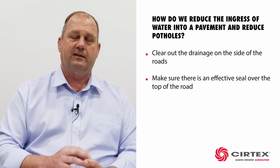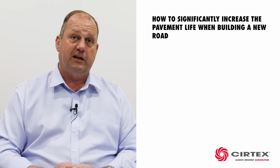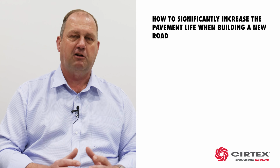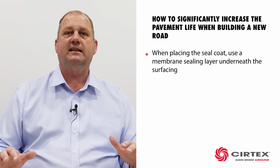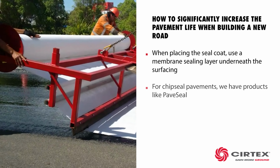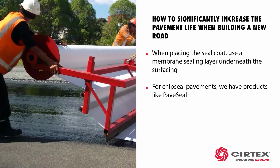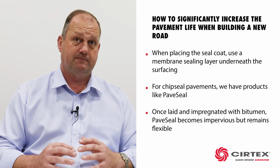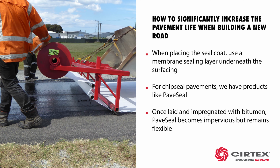The next thing we need to do is make sure we've got an effective seal over the top, and also, this goes back to the construction of the road, make sure we've got adequate strength in the actual pavement layers. If we are constructing a new road, there are a number of things that we can actually do to significantly increase the life of the pavement. When we're placing the seal coat down, we can use a membrane sealing layer underneath the surfacing to actually prevent that water ingress. For chip seal pavements, we have products like the Pave Seal, which is a non-woven needle punch geotextile. As it gets laid down, it gets impregnated with bitumen and becomes impervious, but it's still flexible. Now that can move with the pavement, but prevent water from coming down through those cracks.